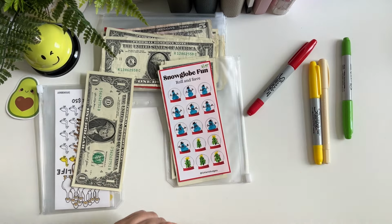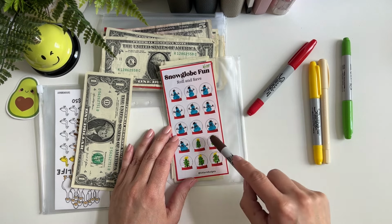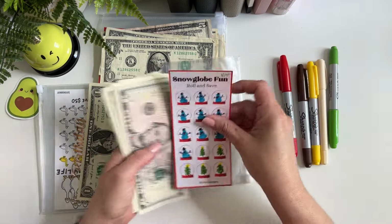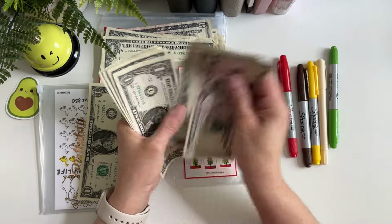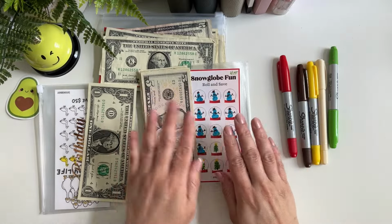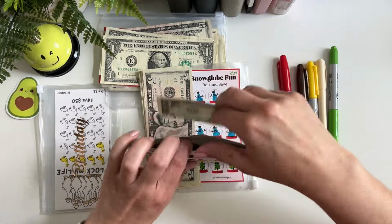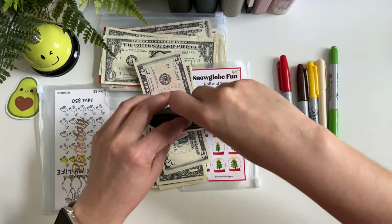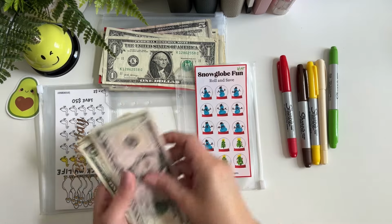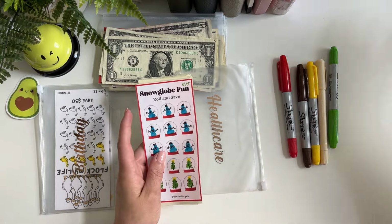So cute. So $15 is what we should have in here. 5, 6, 7, 8, 9, 10, 11, 12, 13, 14, 15. Yay. So let me grab my ding, ding, ding folder. Here we go. We're gonna stuff this dollar. Yay. Another one completed. So that is getting a little closer to finishing up the Christmas in July minis. So let's go ahead and jump into my binder. And let me paperclip this first.